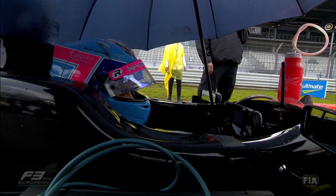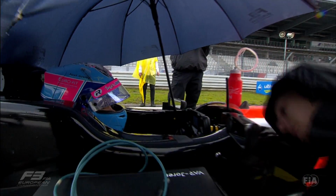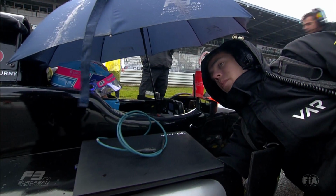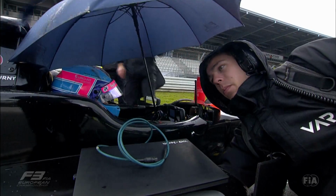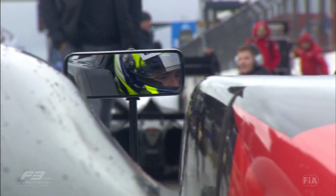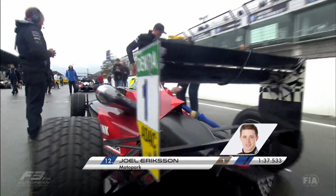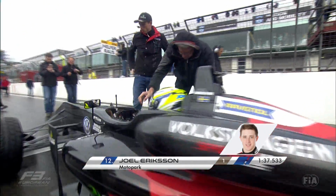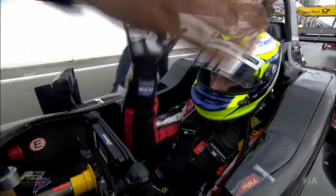I mentioned that he is here. He's currently P4 in the Formula Renault 2-litre Euro Cup Championship, but with the Van Amersfoort Racing team is in the FIA Formula 3 European Championship for this weekend. Joel Eriksson, the Moto Park driver, a torrid qualifying from him sees him going from P12. Joel Eriksson currently P3 in the points chart at the moment.